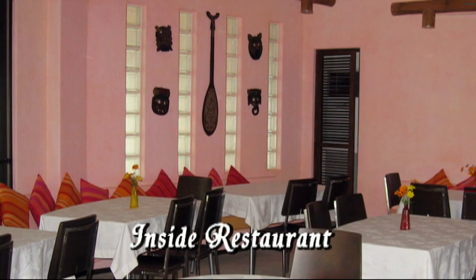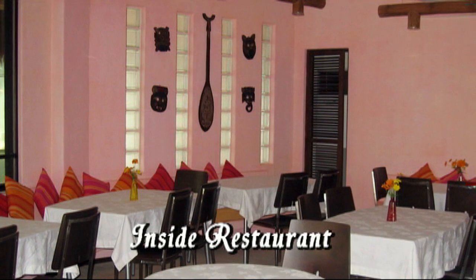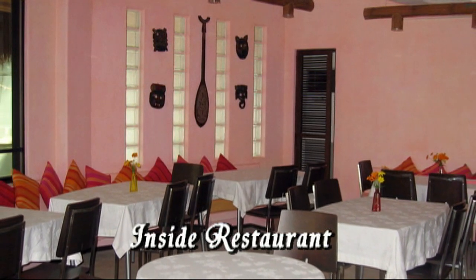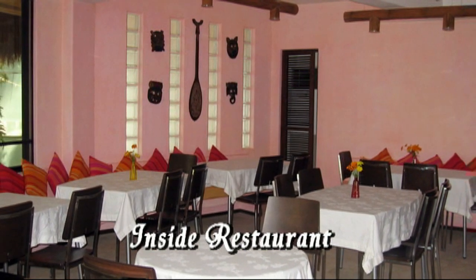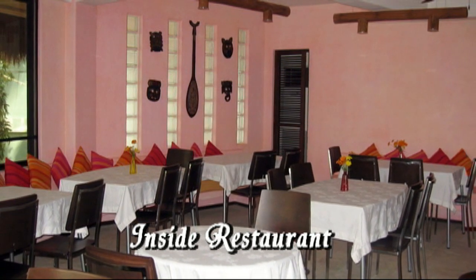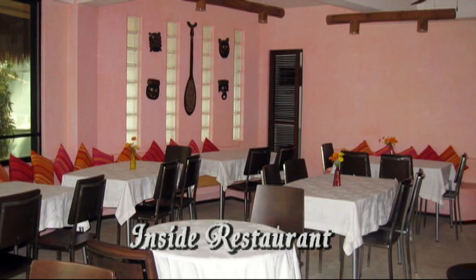This is the restaurant area of Punta Rosa. However, breakfast and meals are no longer really served here. They will set the restaurant area up in the event that the guest has a large party or a special occasion. But daily breakfast and other meals are served upstairs on the deck, and we'll show you that area in just a few seconds.